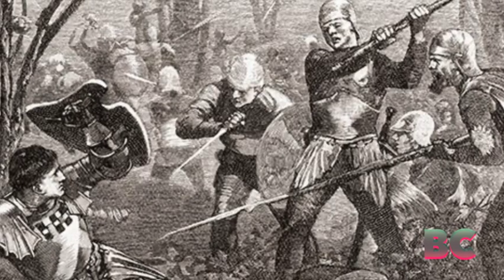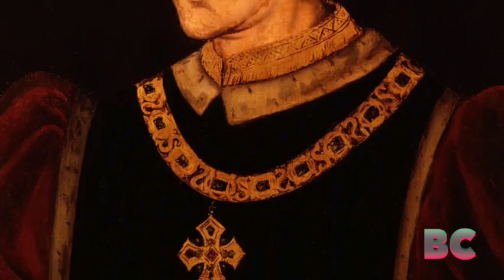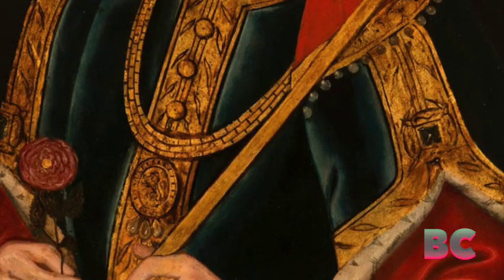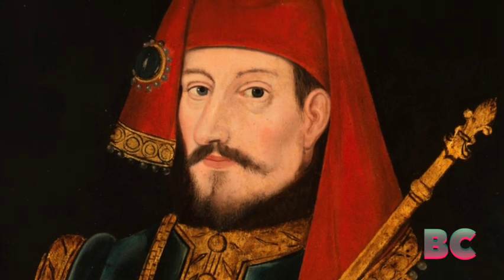Richard Neville, the 16th Earl of Warwick, emerged as a central figure in this period. Known as the Kingmaker, Warwick played a pivotal role in shaping the course of English history. Initially a key supporter of the Yorkist cause, Warwick's alliance with Edward IV eventually soured, leading him to switch sides and support the Lancasters' Henry VI.